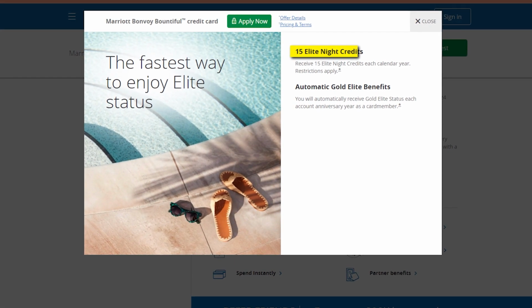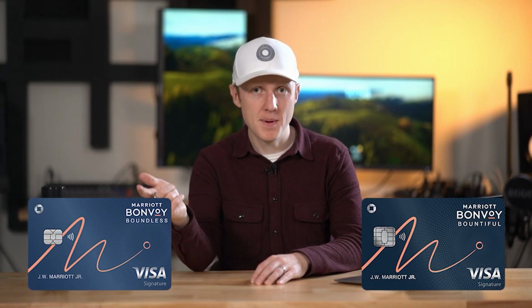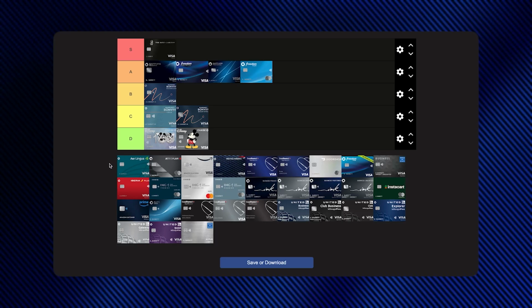You do get Marriott Gold status, 15 Elite Night credits towards status with Marriott every year, and pretty much the same earning multipliers as the Bonvoy Boundless card. Marriott Gold status is pretty good, but I can't imagine a situation where I'd get this card over the Marriott Bonvoy Boundless. So for that reason, I'll put this card into C tier.